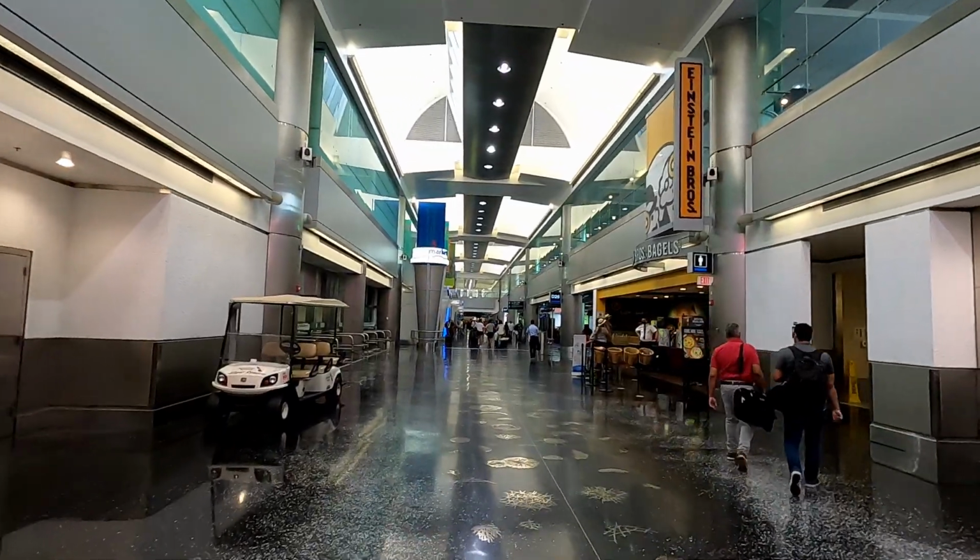Welcome back to Miami International Airport. We've made it through security and now making our way to our gate. Plenty of time to spare. I think an hour until boarding, so let's make our way. Just like that, we're here.